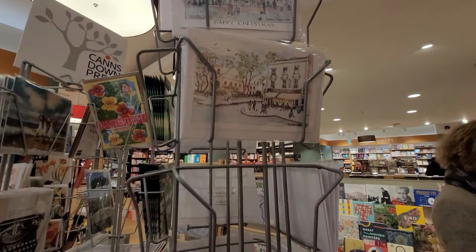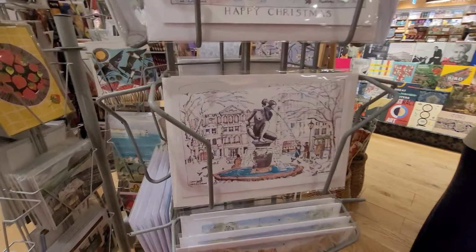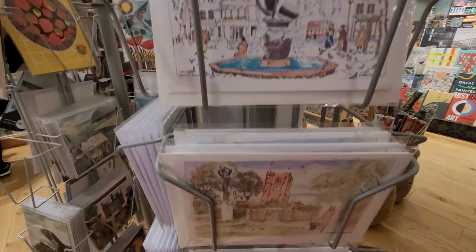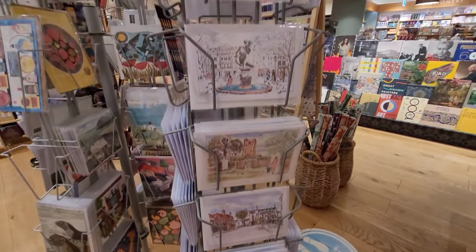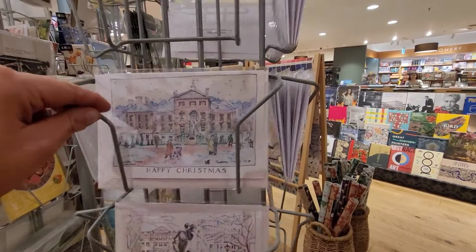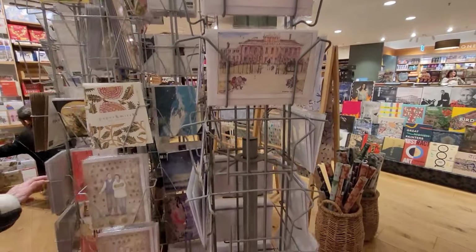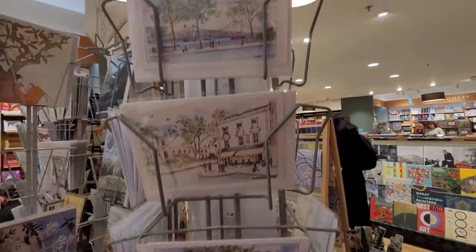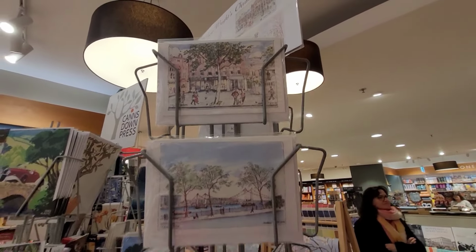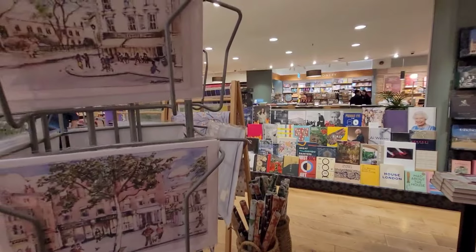These gorgeous cards with all the local points of interest on. Look, the fountain, Sloane Square. There's Kensington Palace. So lovely. Sorry about that. You can find good things in local shops. We'll have a little nosy about Waterstones.